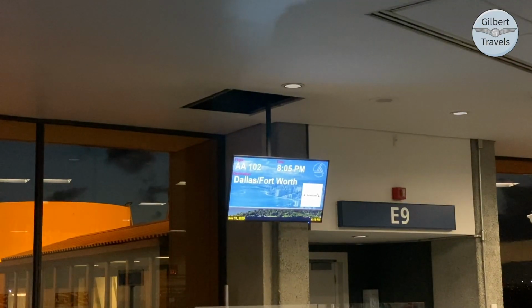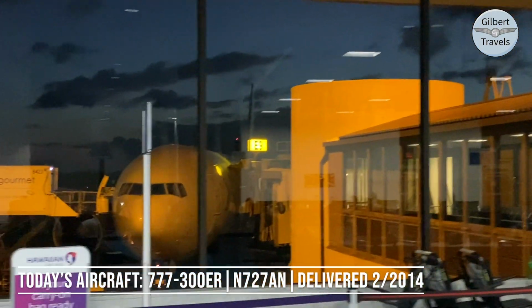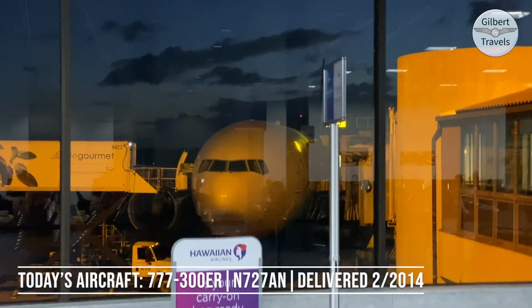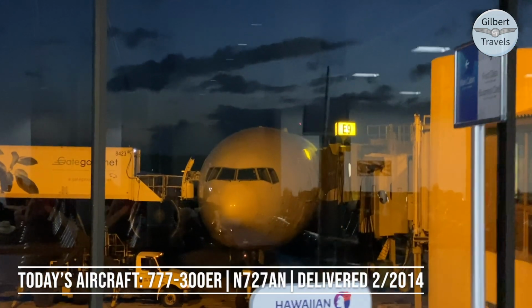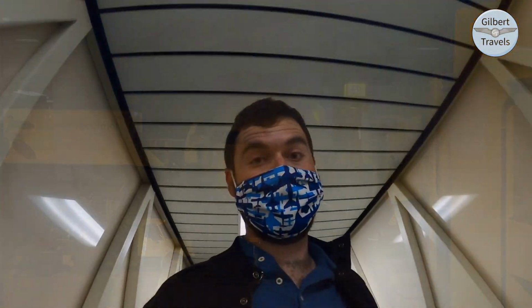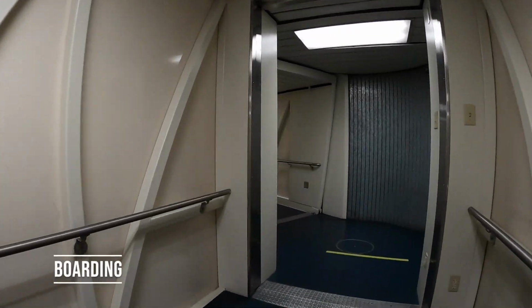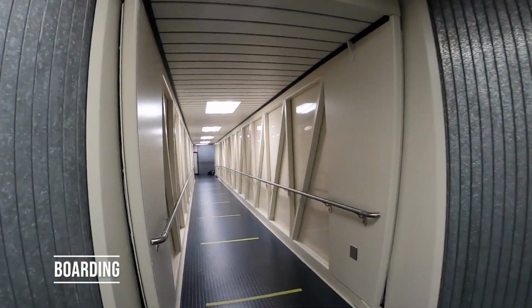But now it's time to get on board for this overnight service back to the mainland to American's hub at Dallas-Fort Worth. Unlike my inbound A321 flight from Phoenix, this route does score what passes for full onboard service these days with American, so let's check it out.